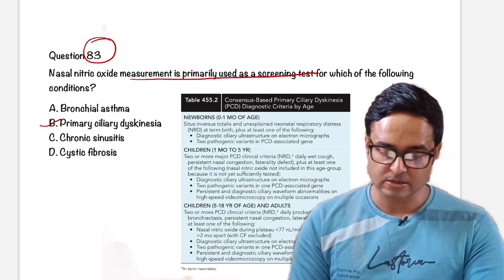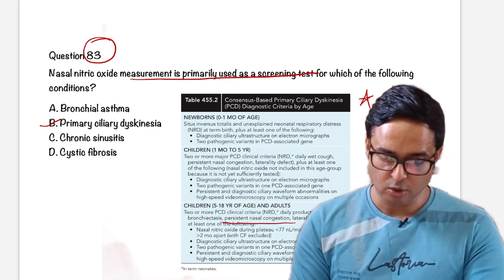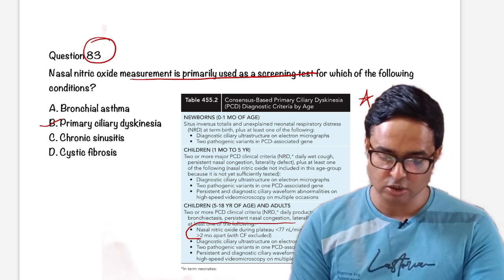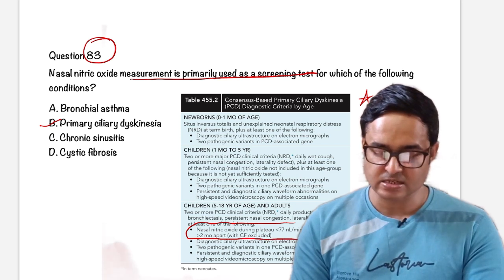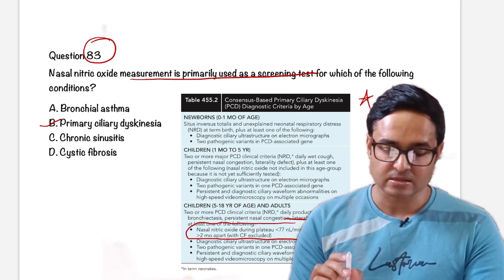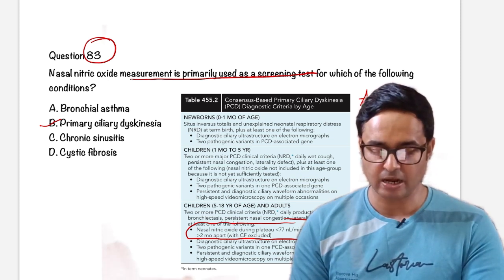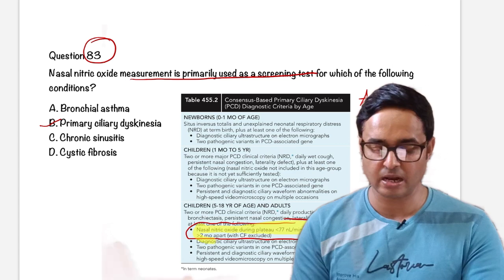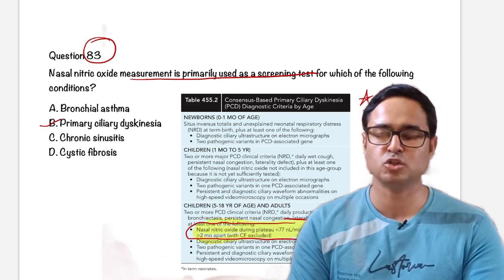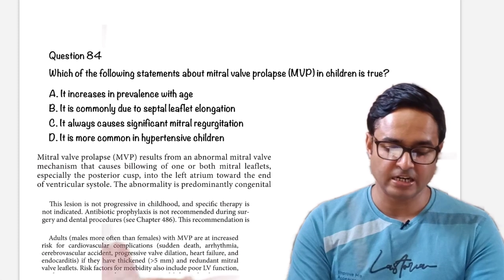Just go through this table from Nelson. In this, nasal nitric oxide during plateau less than 77 nanoliters per minute on 2 occasions more than 2 months apart, with cystic fibrosis excluded. This time they have asked this again. In the next exam or INI-CET exam they can ask the value of this. So just remember the value of this. It is very much important.